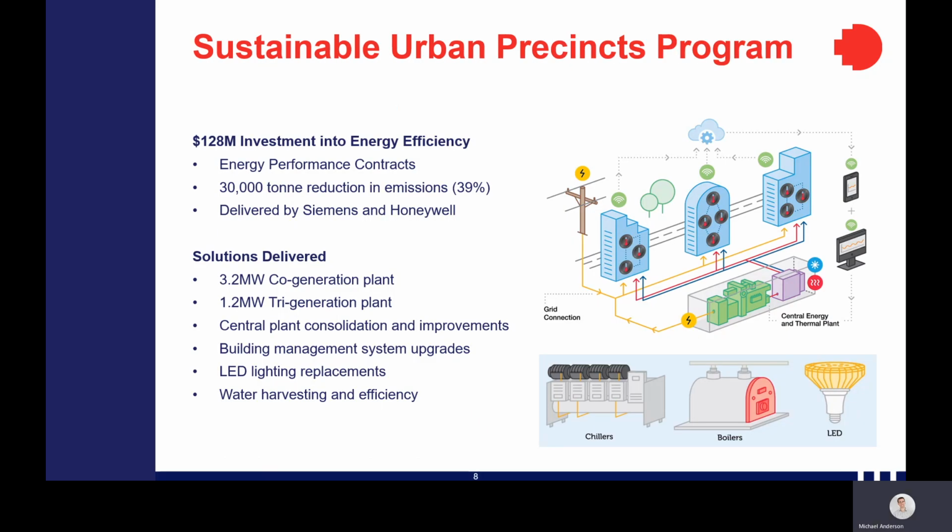Large-scale energy efficiency. Over the last 4 or 5 years, the university has delivered a program called the Sustainable Urban Precincts Program. Now, this was a very exciting program. It was a $128 million investment into energy efficiency. It was the largest energy performance contract in the Southern Hemisphere. And for the university, that has delivered us over 30,000 tonne reduction in emissions every year. And those are locked in savings as well.